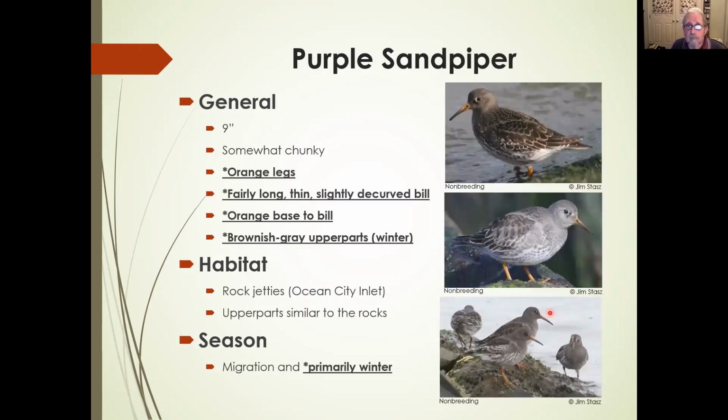Purple sandpipers are primarily here in the wintertime. So when you see them, they're going to be in non-breeding plumage. They look pretty much like this. This one's a little washed out, but they have orange legs and a fairly long, thin, slightly decurved bill that is pale orange, orangish at the base.